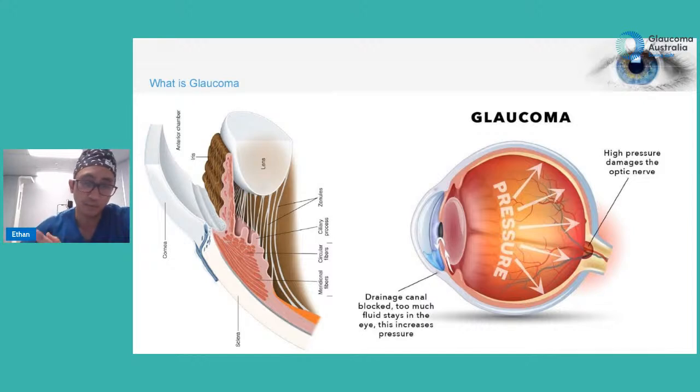Normal pressure ranges about from 10 to 21. So if you've got pressure above that, then we need to start treatment on you to try and get it to a healthier and safer level. There are, however, circumstances where the pressure can be only towards the upper end of normal, or even the pressure can be normal to begin with. In those scenarios, it can be a little bit more challenging. But what we do know is that regardless of where you start off, if you're starting to develop glaucoma, reducing the pressure in your eye, in most instances, either slows down or completely halts any progression of the disease.